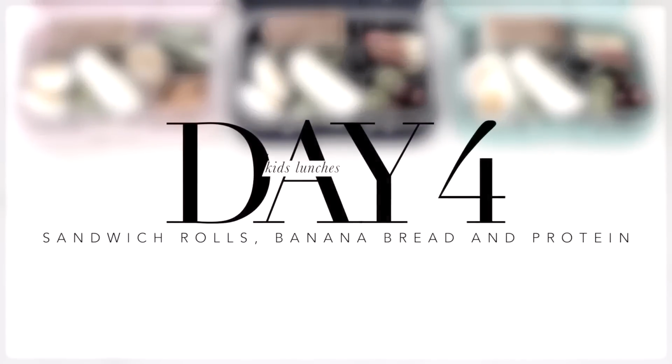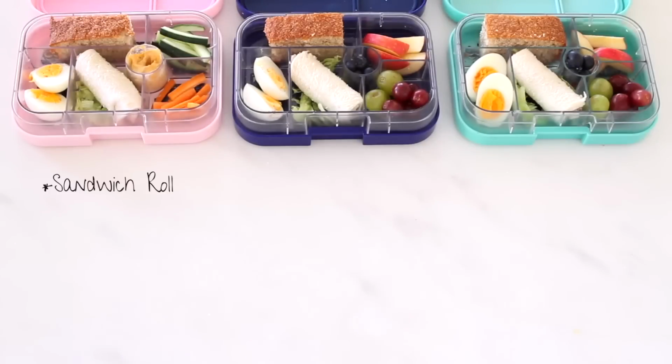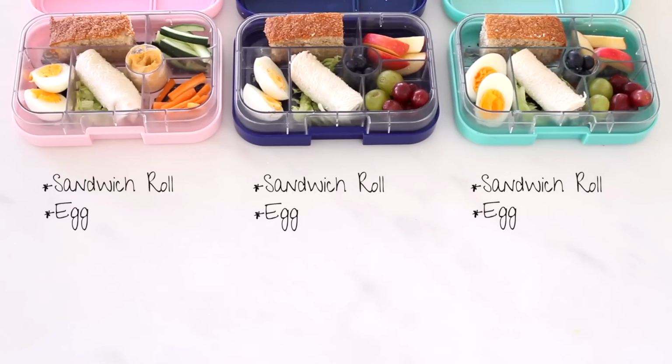On day 4, I've just given the kids a sandwich roll each, which is just flattened sandwich bread with ham, cheese, and ranch dressing on it. And then off to the left, I've just given the kids an egg each, which is cut in halves.